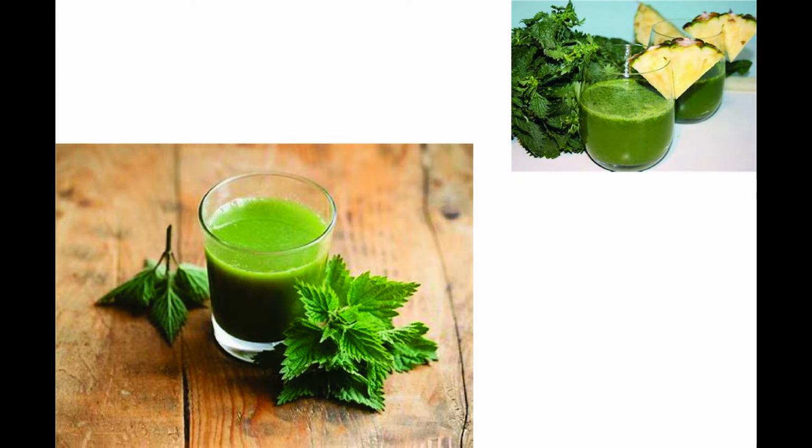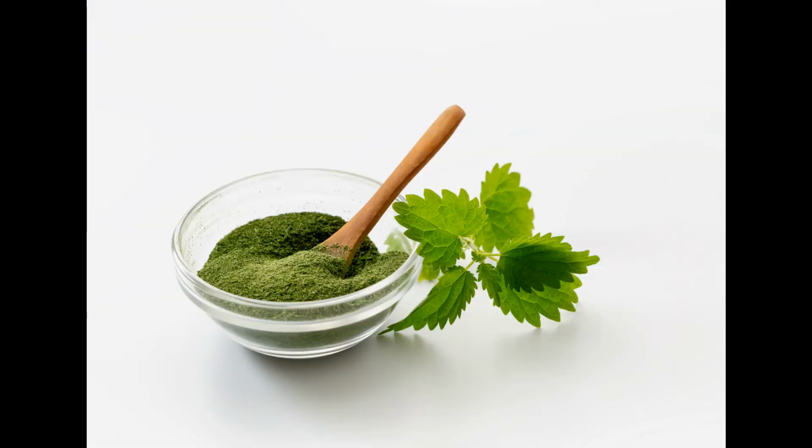To arrest the bleeding, all you need to do is mush some nettle leaves and apply it to the wound. Also use dehydrated powder for the purpose. You can also sniff the powder to stop nasal bleeding.